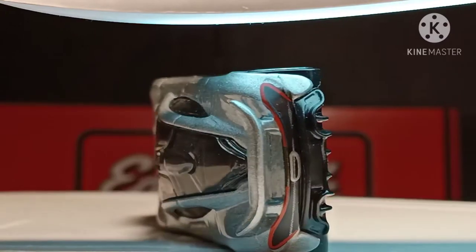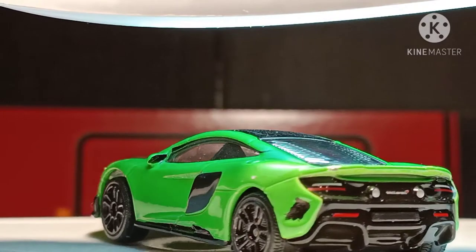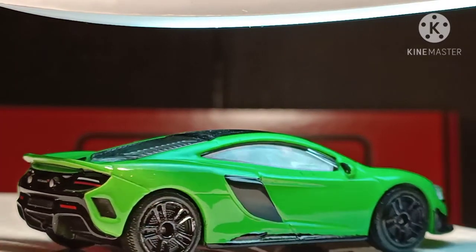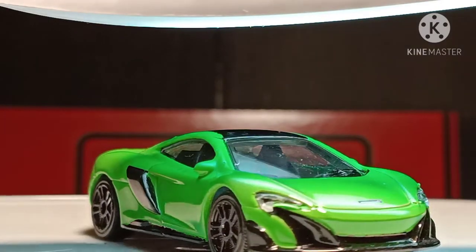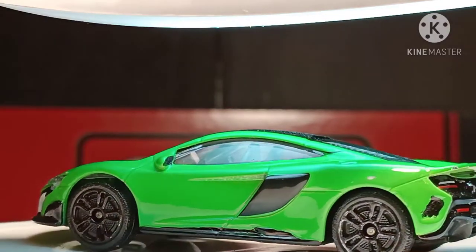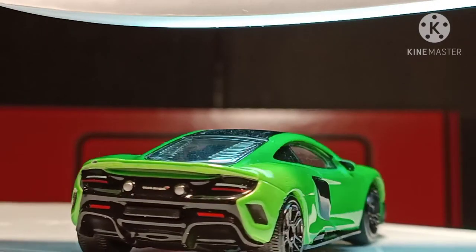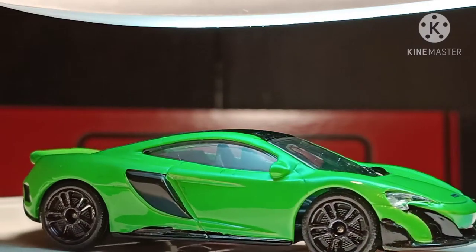Yeah, so next McLaren coming up. This is the McLaren 675 LT, made by Majorette in this instance. So Majorette, I love Majorette. I collected them as a child, used to cycle to the local village post office when I was 11 years old or however old it was. And no doubt there'd be some Majorettes to collect.